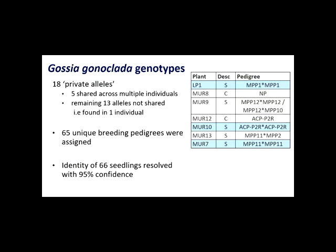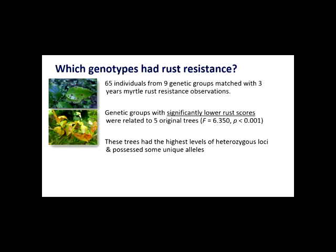Also helped us identify that these plants here are seedlings and the result of a self-pollination event, whereas this seedling is the result of cross-pollination. This is very interesting if you're into this kind of stuff. And here's one of the individuals where we couldn't quite ascertain the exact parentage, but we were able to narrow it down. So of course the burning question, I'm sure, which genotypes had rust resistance.